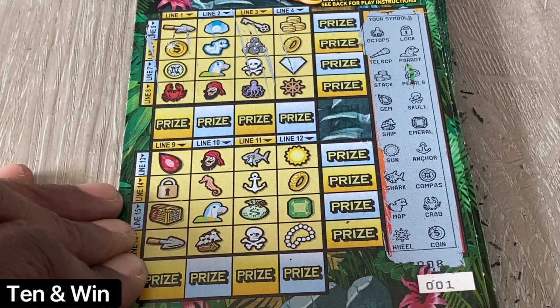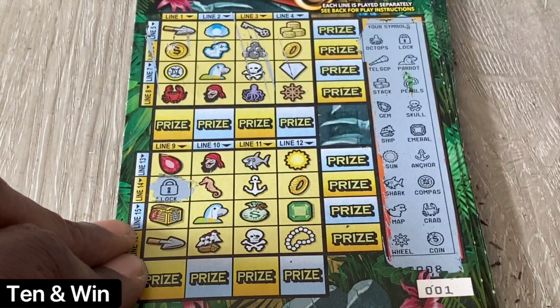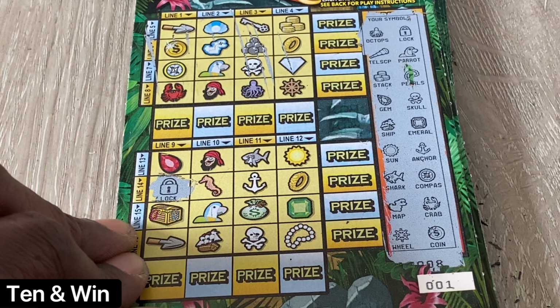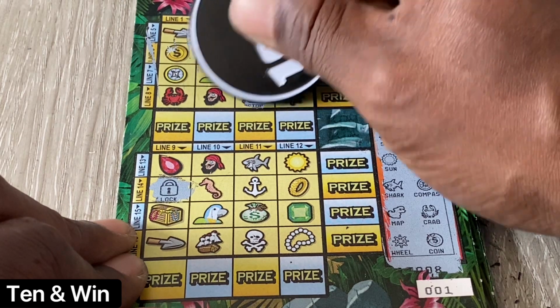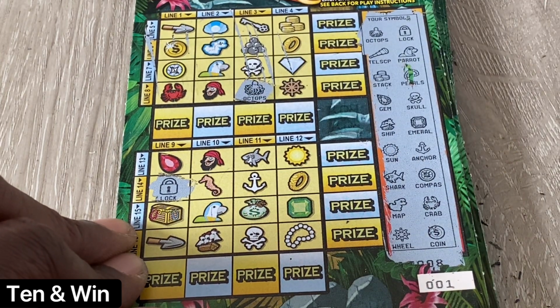Do we have any locks? Got a lock there. Going treasure hunt. So definitely looking for some nice treasure. Octopus and a lock. Oh, that octopus is trying to hide on grid number 1.